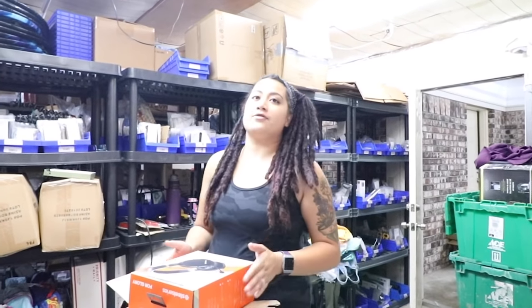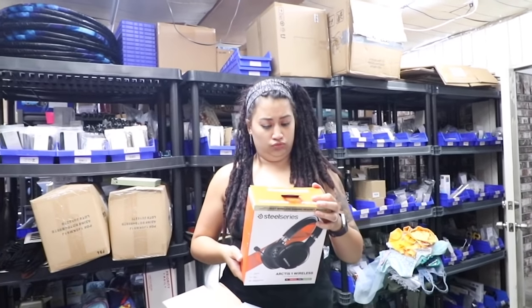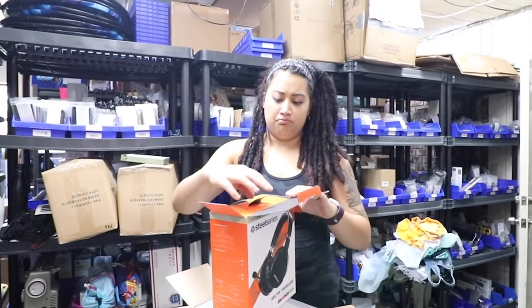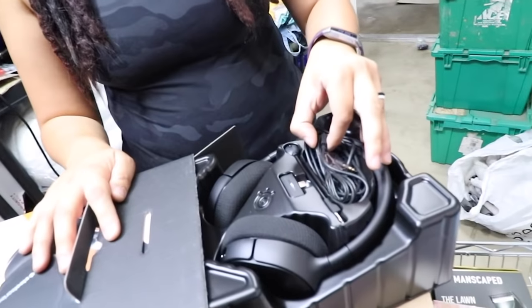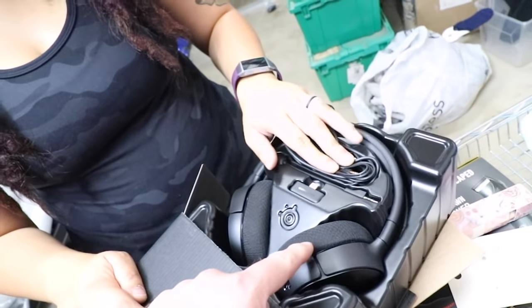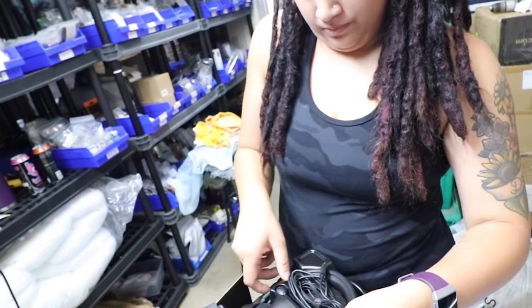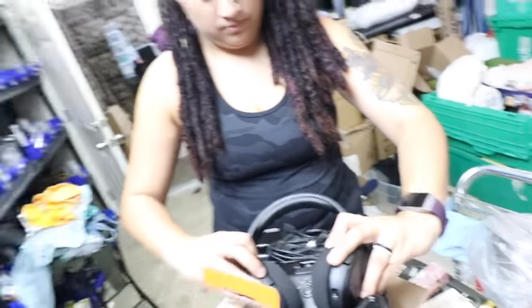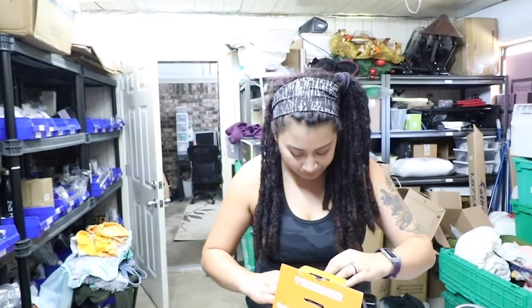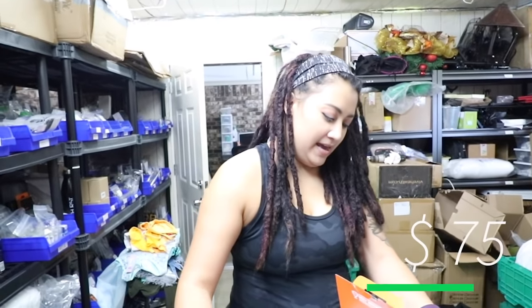So how much do you think we'll make? It depends on the condition. We haven't opened the box yet. If it looks new, it is new. Looks new. That doesn't look like it's been opened. Let's look at the earpieces. I always look for stray hair, which I don't see. So these don't look like they've ever been used before. They're going for $99, so I think we'll price it at $90. We'll make $75 profit.